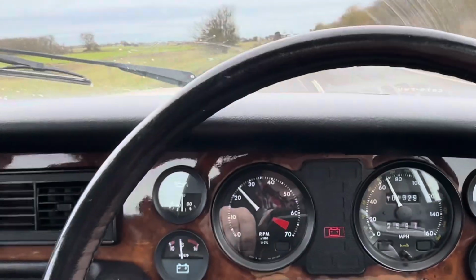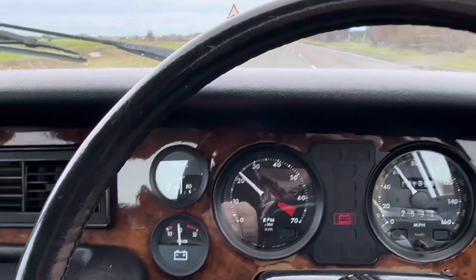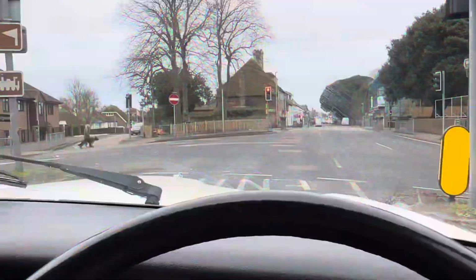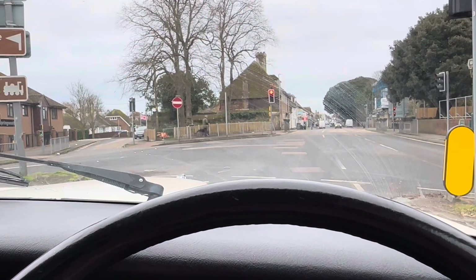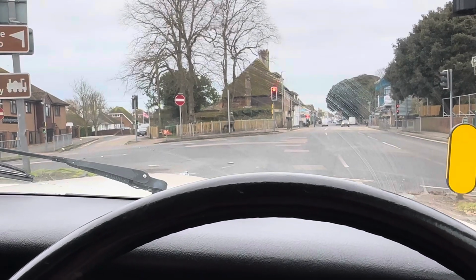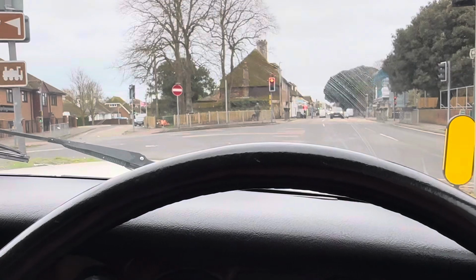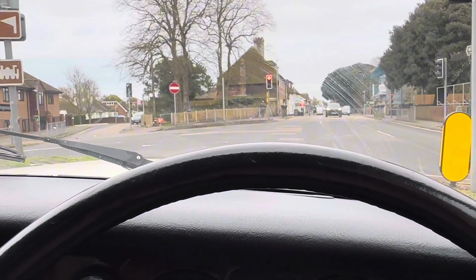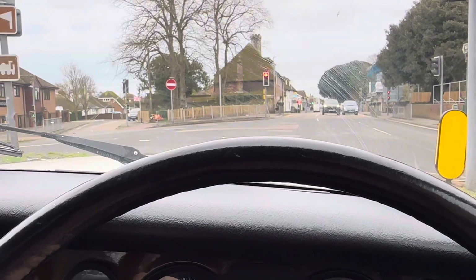It's very windy out there, as you can hear from the baffling that I'm getting. So I won't go too fast. Romney, Cinque town. I'm at the main junction, just waiting to pull away, but again I'm just sitting here. All I can really hear are the fans for the heating system, a little bit of noise from the fuel injection fuel pump, and the engine's just idling, ready to go.